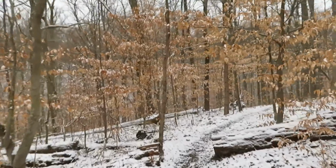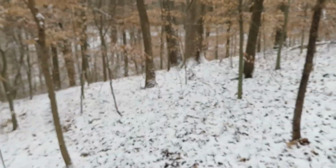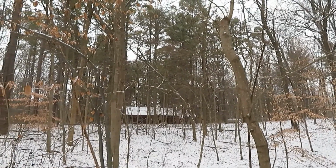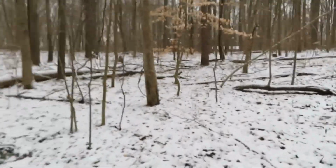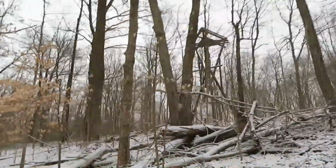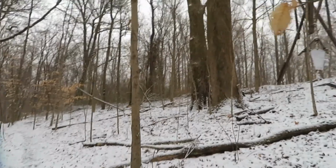Sure is peaceful up here this morning. There's blue paint on this tree, so it could have been part of the Blue Trail. Boy Scouts had a camp up here at one time. That might have been part of it. It's the Horan Environmental Center now. But when my son was in the Boy Scouts about 40 years ago, I probably hiked this trail with them. Passing the Alpine Tower. I was told by people that work here that it's closed and they're not going to reopen it because of safety issues.